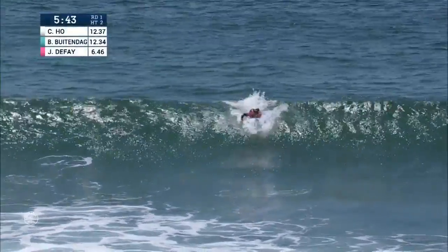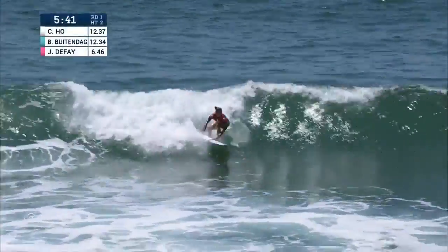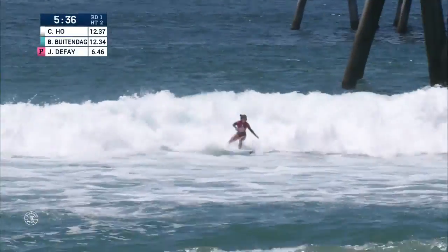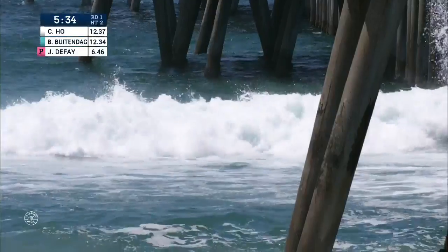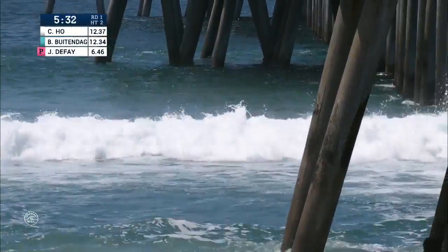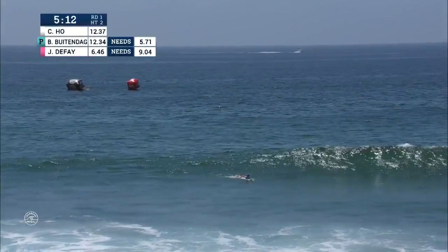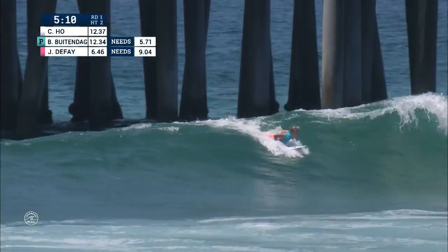More waves in this set. And last year's U.S. Open champ, Johanne Defay, looking for a big backside snap. Pulls off one move and kicks out. Carrying a couple of threes, Johanne Defay, in succession, and turn a heat fairly quickly. That's what you love about the game here.